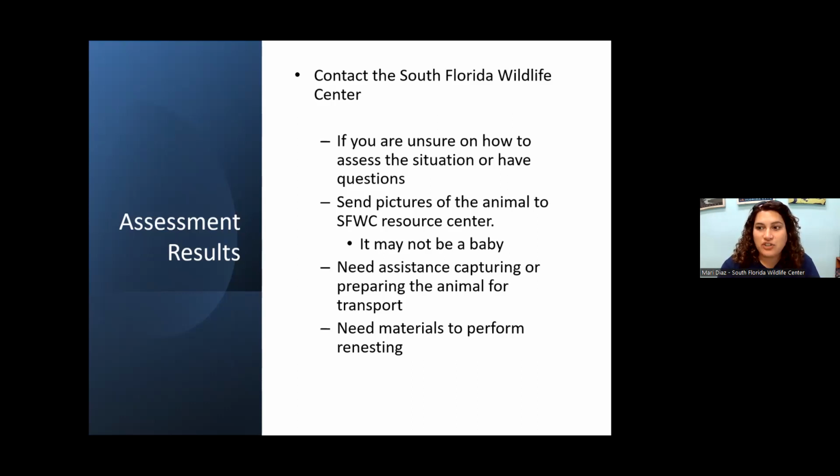If the rescuing of this baby, if this baby is in imminent danger and you are unable to capture it yourself, or you're just really unsure, or you're just physically unable, we do have the ability to assist you in the field. We do have some field techs that are available to try and assist you in capturing this baby. And if you need materials to perform the renest, like a basket or a box, we can help you with that as well.